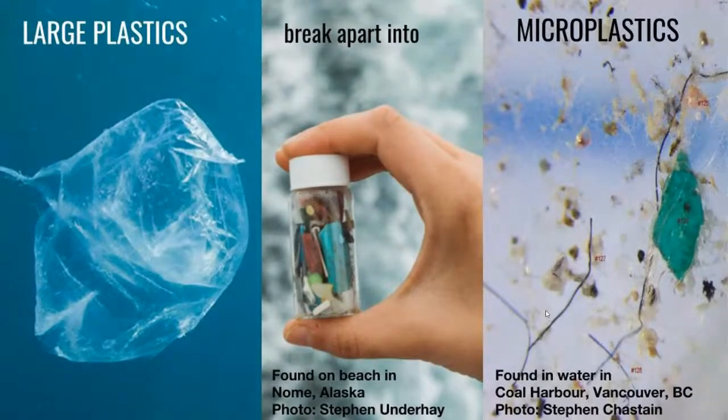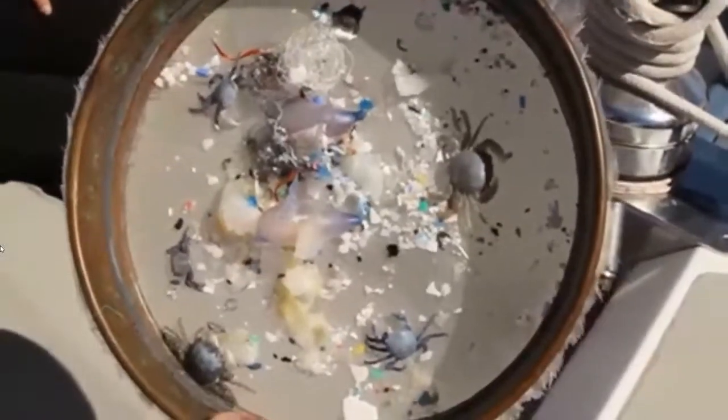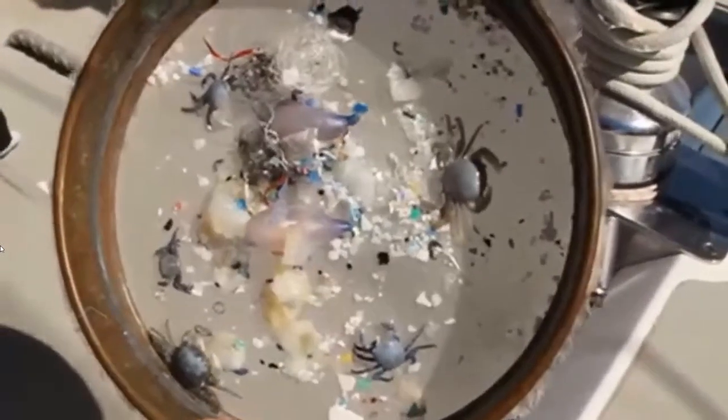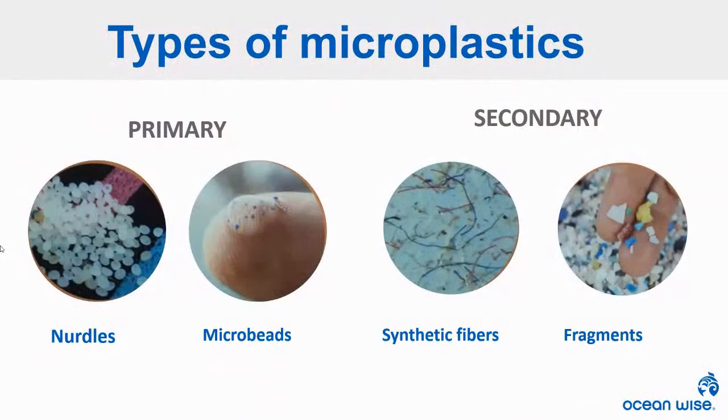You need a microscope. So we do have a sample of the ocean here from some of our scientists. Hopefully this works for you. You can see there are some live animals still in this sample mixed in with all that plastic. Makes it really hard for those other larger animals to tell the difference. And some of these plastics do break apart in the ocean into those small microplastics. We call those our secondary plastics.